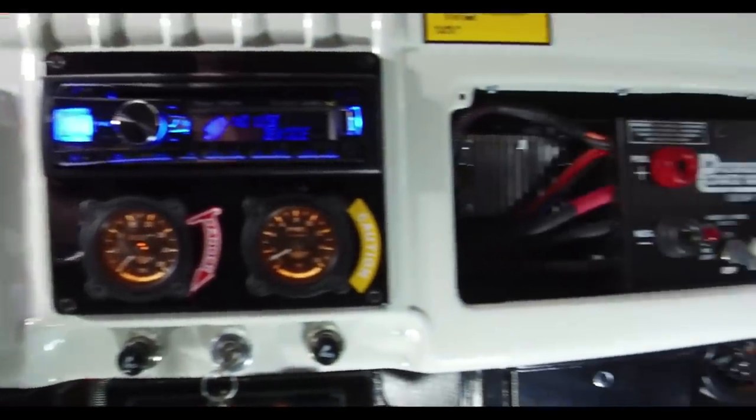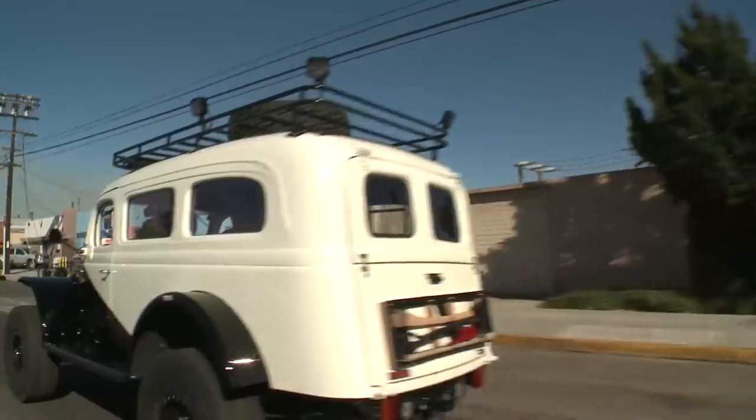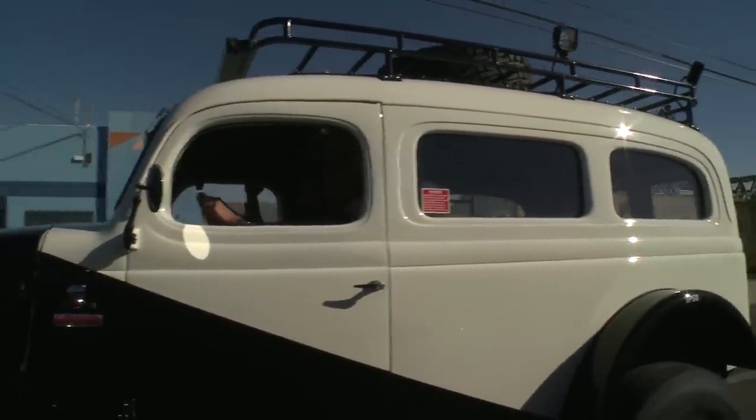These look like aircraft gauges. Yeah, they're designed to look like World War II aircraft gauges. Those are from Steve Mole. I think you'll find this very easy to drive. Oh yeah, it's already easy to drive. Very nice. Synchronized transmission. Power's more than adequate. It's not a silly hot rod. It's a real practical working vehicle with plenty of power.